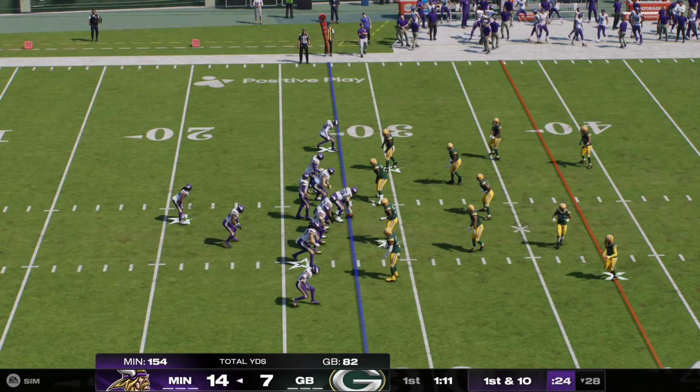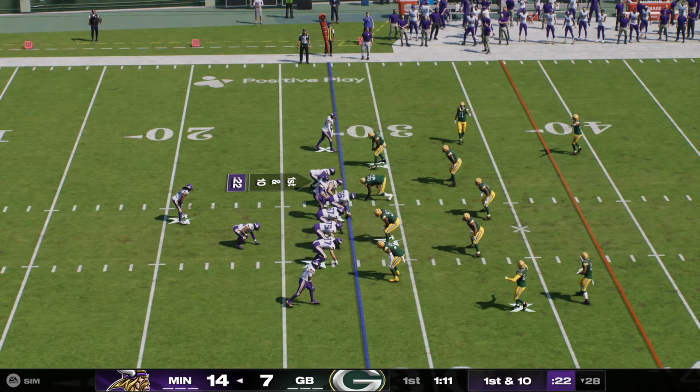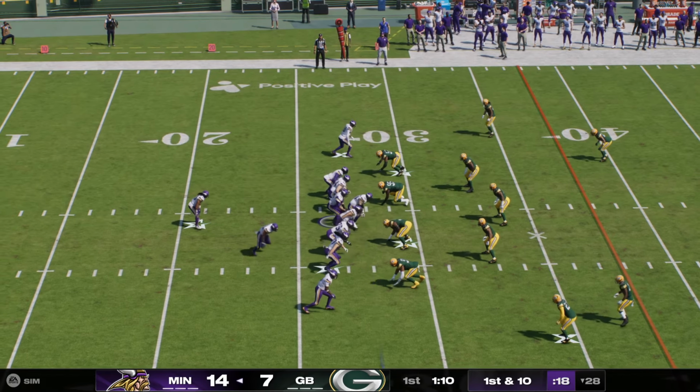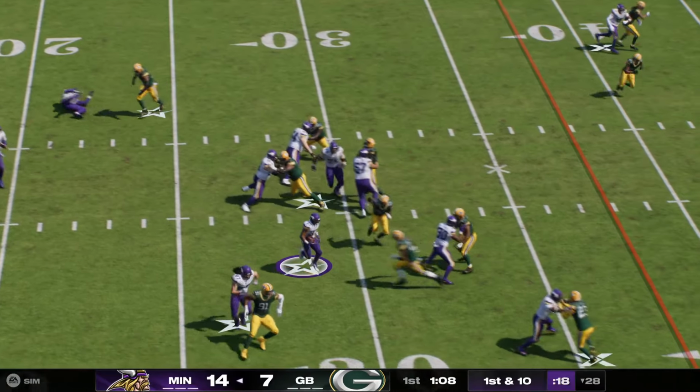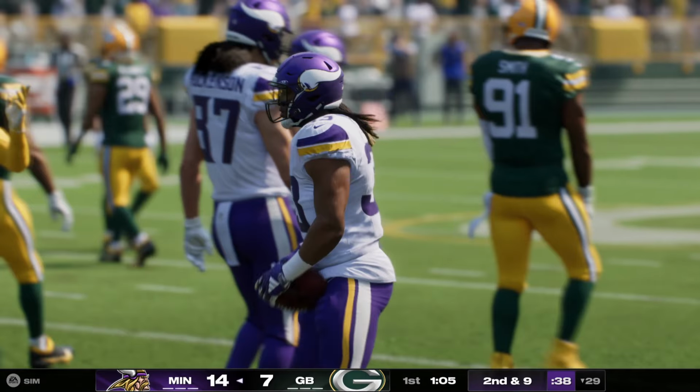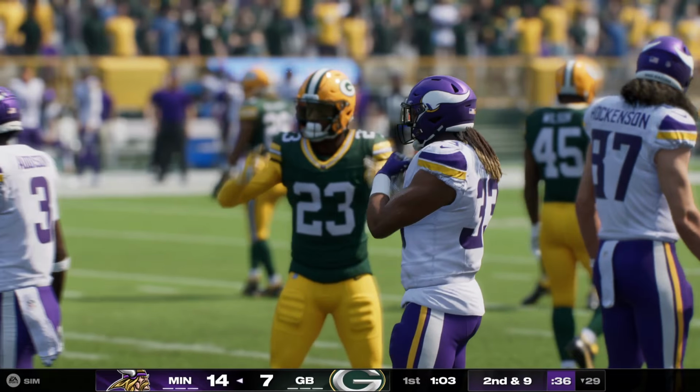Here are the Vikings now to start their next drive. And right now they're saying, hey, let's keep this going. 2 drives, 2 touchdowns. Can't ask for a better start than that, can you? This is the way you practice it, this is the way you rehearse it. But right now, the play calling, they're locked in really well.